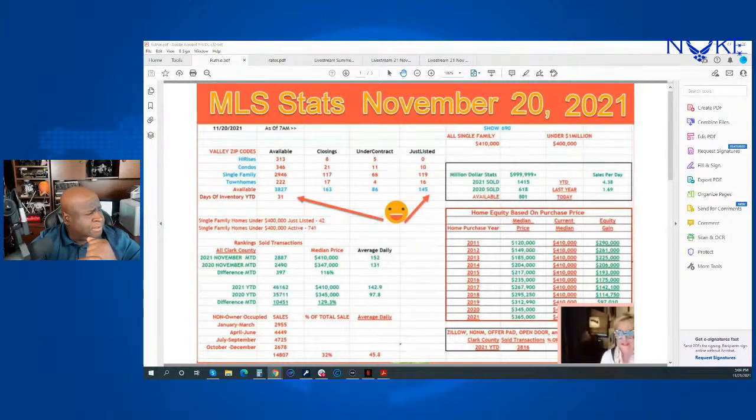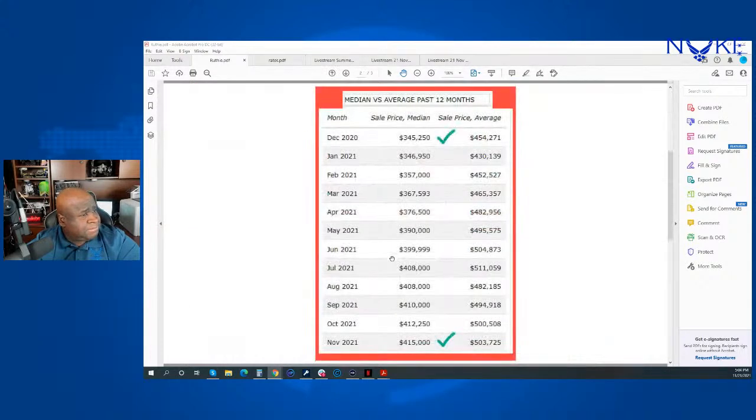And if you look at last year, 131 homes were selling per day. This year, it's 152 per day. And you can see a huge difference in price because it was 347 last year, 410 right now. Going in there, just looking over what's been happening to the prices over the past 12 months.